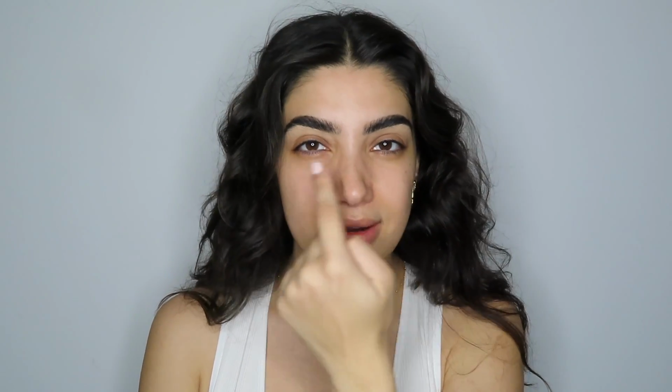This is my problem area, and I find that when I put makeup on it, it just looks even worse. I don't know if any of you can relate to that, but when I put on makeup right here, it looks good, but it never has that flawless look. It may look like that in the camera on my Instagram because your girl's blurring it out, and I always get little bumps and blackheads here.